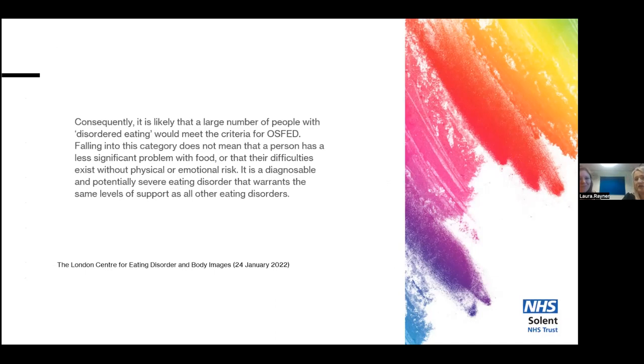So consequently, it's likely that a large number of people with disordered eating would meet the criteria for OSFED. Falling into this category does not mean that a person has a less significant problem with food, or that their difficulties exist without physical or emotional risk. Just because they don't fit anorexia or bulimia doesn't mean OSFED isn't still very serious. It still warrants treatment. It's a diagnosable and potentially severe eating disorder that warrants the same level of support as all eating disorders. I think that's really important to mention: disordered eating is significant and does need treatment.